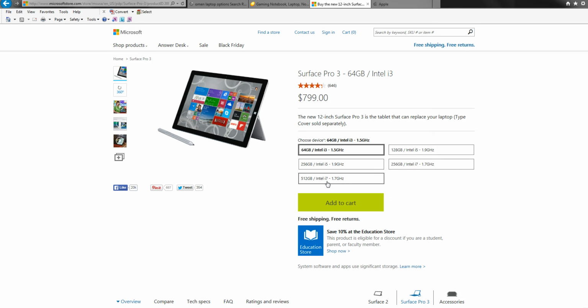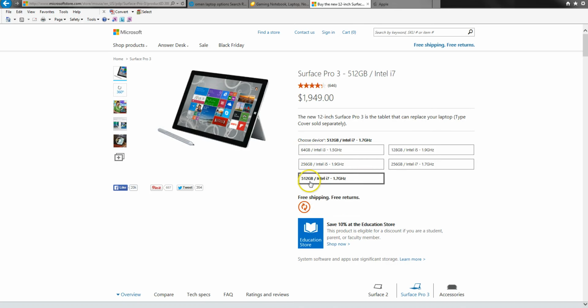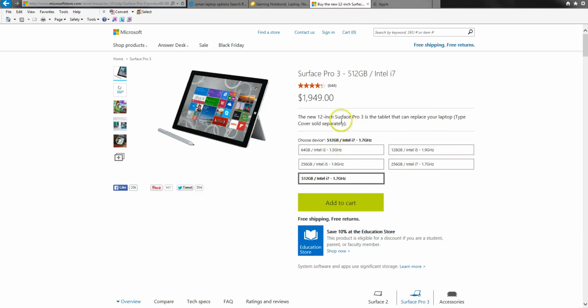Granted that this industry changes, but this is going to get you the compute power that you're going to need with a tablet, and you can see it has the pen there, and you can look at different views of it, but you're limited on your choices here. See, it has the 64 gigs. You might want to bump up to the 512 gigs. So it says basically replacing your laptop. And essentially that's what it's doing.